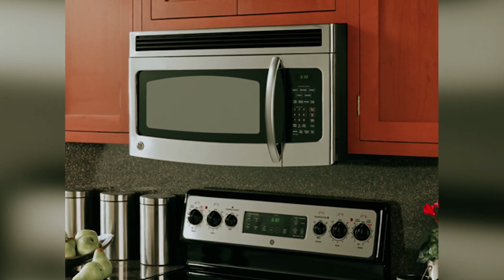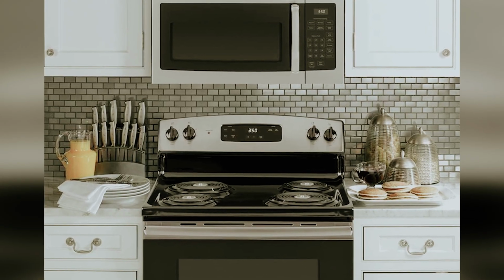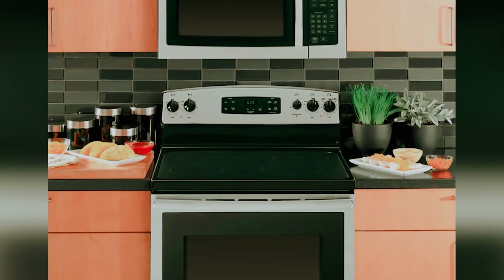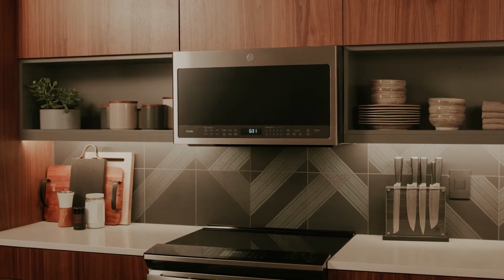With the GE 1.6 cubic feet over-the-range microwave oven, you're choosing a blend of practicality and style that complements your cooking journey. Embrace the ease and efficiency this appliance brings to your home, transforming your culinary experience.